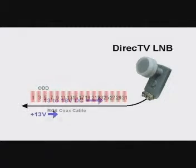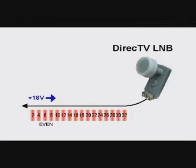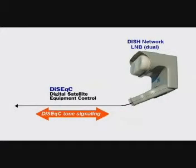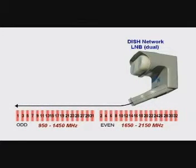the receiver. For DirecTV LNBs, the voltage level is used to select the odd or even transponder channels, carried on the left or right-hand circular polarized signals, respectively, from the satellite. Dish Network LNBs incorporate a European standard called Digital Satellite Equipment Control Technology, or DiSEqC for short. It allows two-way signaling between the LNB and the receiver. Now, both even and odd transponder channels are output at the same time using 2 blocks of intermediate frequencies, 950 to 1450 and 1650 to 2150 MHz.